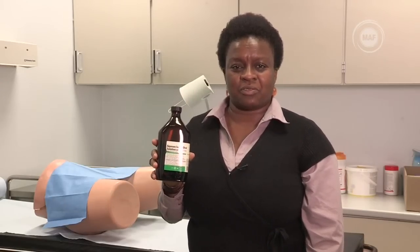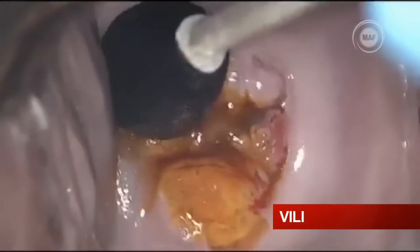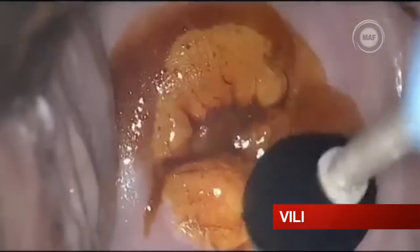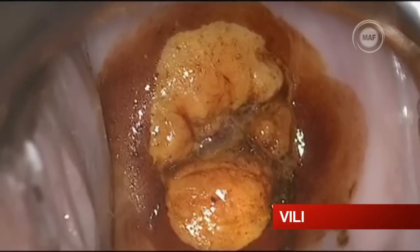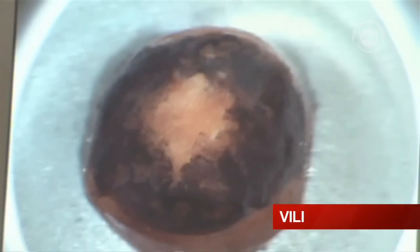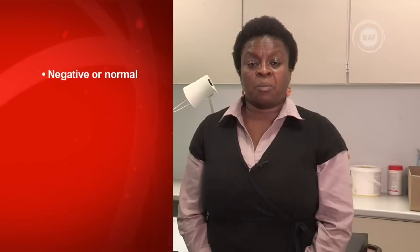In this test, iodine is applied to the cervix. If cervical precancerous changes are present, they will appear well-defined, thick and mustard or golden yellow in color, while the normal cells of the cervix stain brown or black. The results from these tests are reported as negative or normal, positive for precancer, or suspicious for cancer.